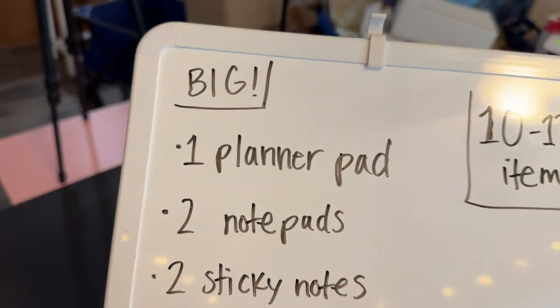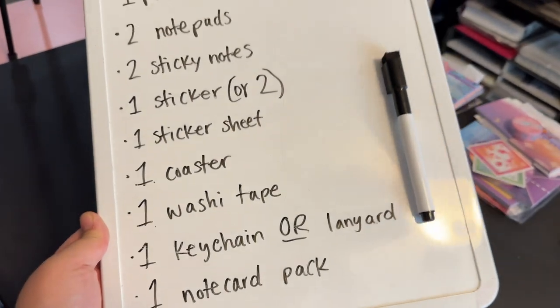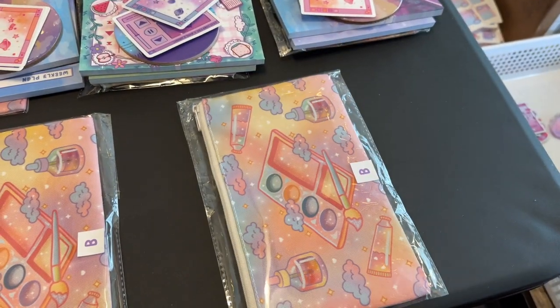We kind of just got to work, put a big table in the living room. Me, my sister, my roommate just made a list of items that could go in the bags, and then right away formed an assembly line.